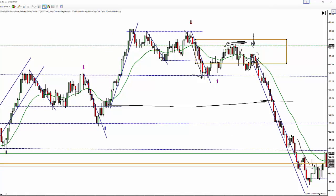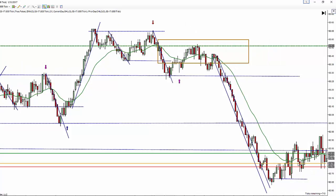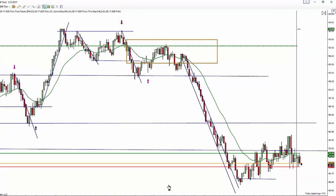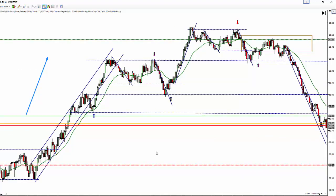So, and that was it. And then that was pretty much it for the rest of the day. We're looking at 2 o'clock here, and we've been moving sideways since then. So that's pretty much it for today. If you're fortunate to get in these trades, there's a couple of good dramatic moves.